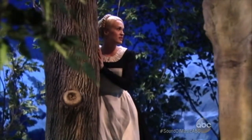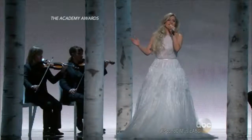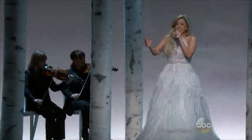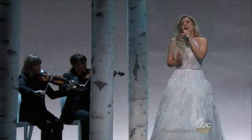Carrie Underwood famously singing it live on TV in a lower key. And then at the Oscars, Lady Gaga practicing 6 months to sing the same high notes as Julie Andrews.